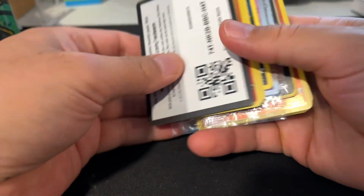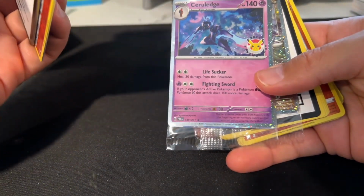Actually, I think one of these, I looked them up. Like this Cerealage is, I think, worth like $3 or $4. So it's, for free. It's pretty sweet.